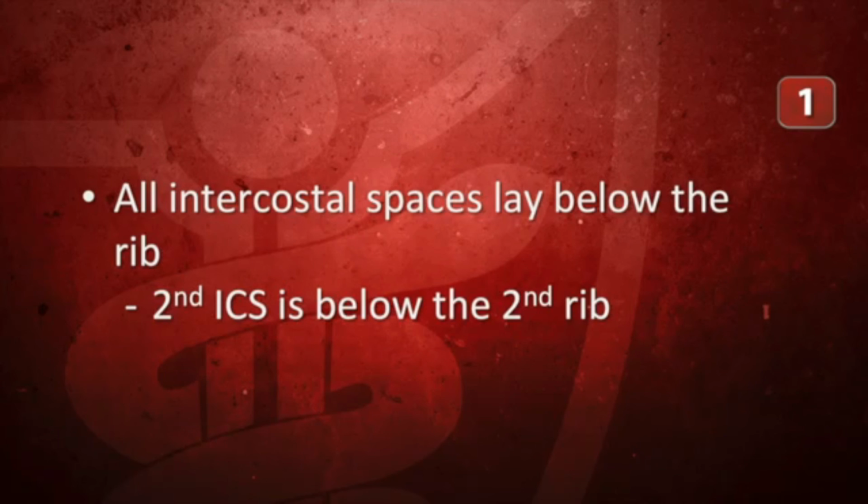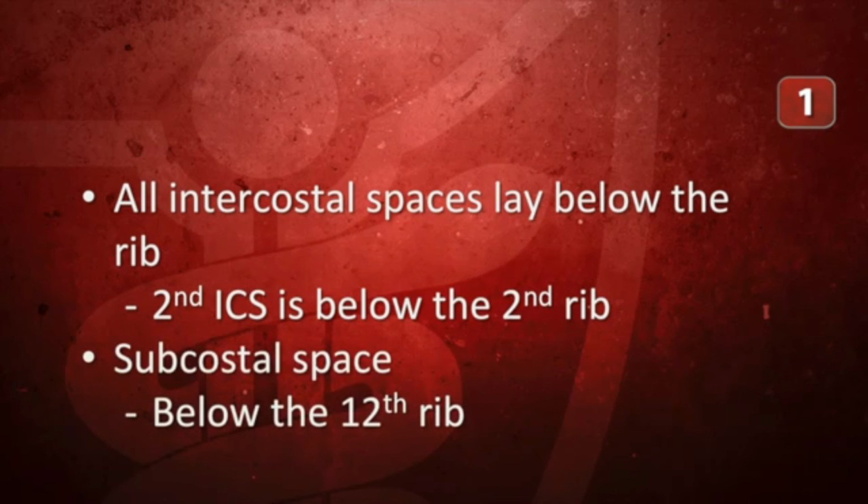All right, let's get going. First question, where is the second intercostal space located? Where is the subcostal space located? All intercostal spaces lie below the rib. For example, the second intercostal space is below the second rib. The subcostal space is found below the 12th rib.